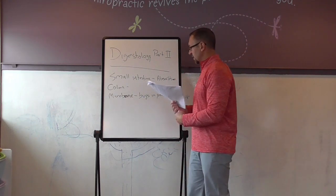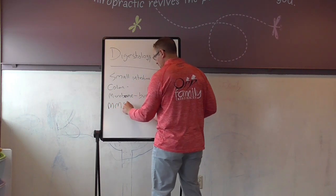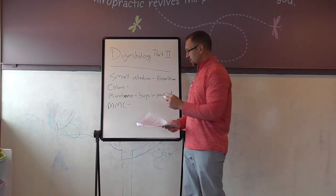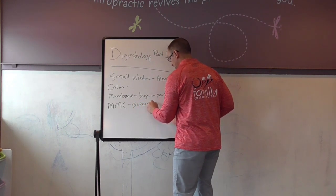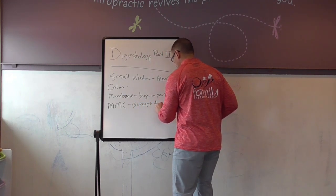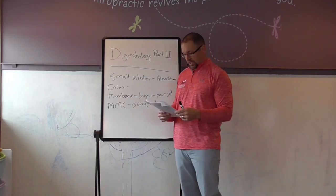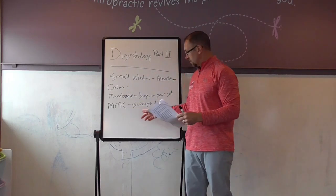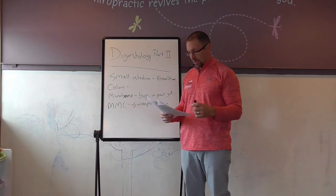One of the other things that incorporates in here is what we call the MMC. This is what sweeps things along. It's the rumble in your tummy that you get when you're hungry. So this is very important. If you don't have that, things tend to slow down digestion-wise.